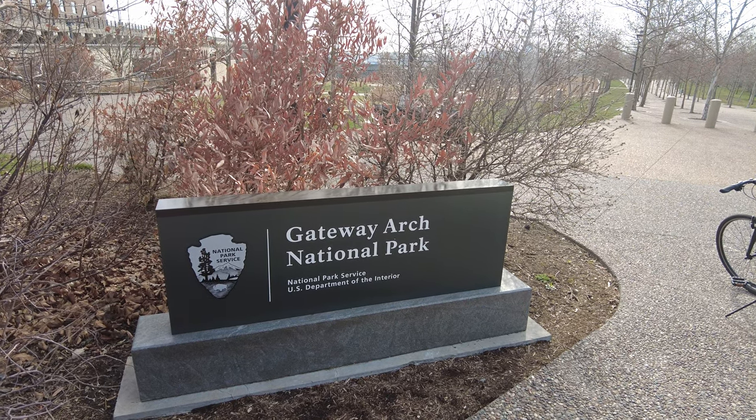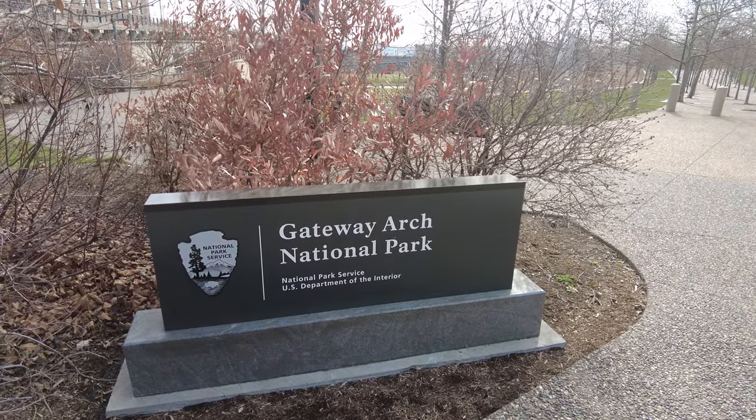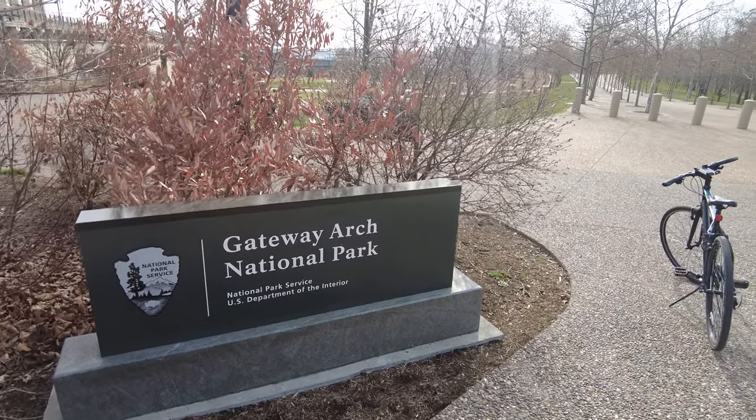Good morning from St. Louis, Missouri. Today is Wednesday, March 1st, 2023. It is 9 o'clock a.m. We're here again outside the Gateway Arch National Park.